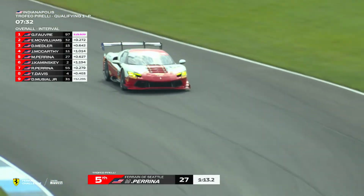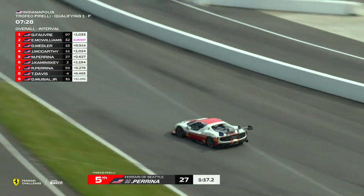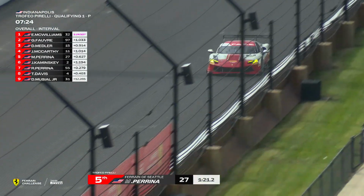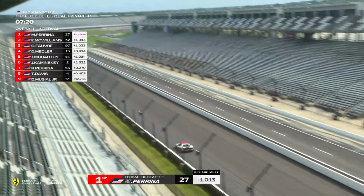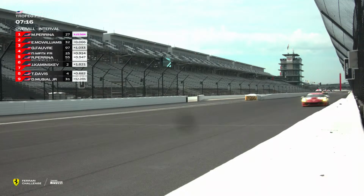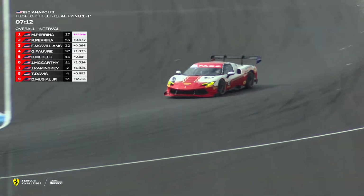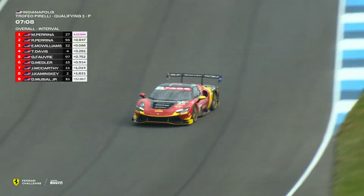The current pole is Falvra with a 125.6, but this will be the first of our proper push laps round onto the front straight. Massimo Perina is close to the wall. Is he going to do enough as he comes over the line? He does. Perina goes to pole, 123.584. This should be a pretty frantic session. Roberto Perina goes into P2, 124.531. Davis moves up to P4. McWilliams is dumped down into P3 at the moment.